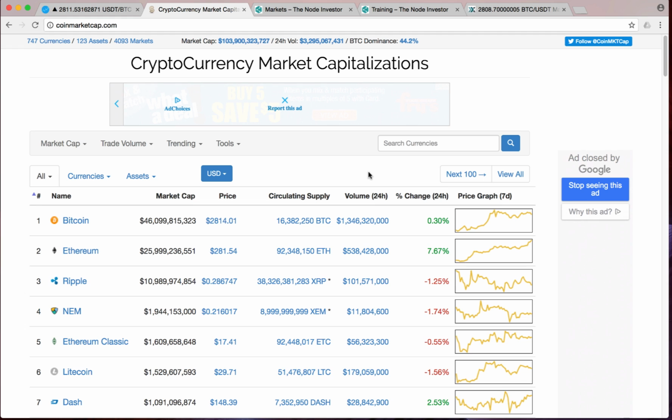Node Investor here. Going to do an in-depth review of some of the majors, the top 7 cryptocurrencies: Bitcoin, Ethereum, Ripple, NEM, Ethereum Classic, Litecoin, and Dash. And if you guys want to stick around, I might cover a handful of others. We'll see how we do on time.